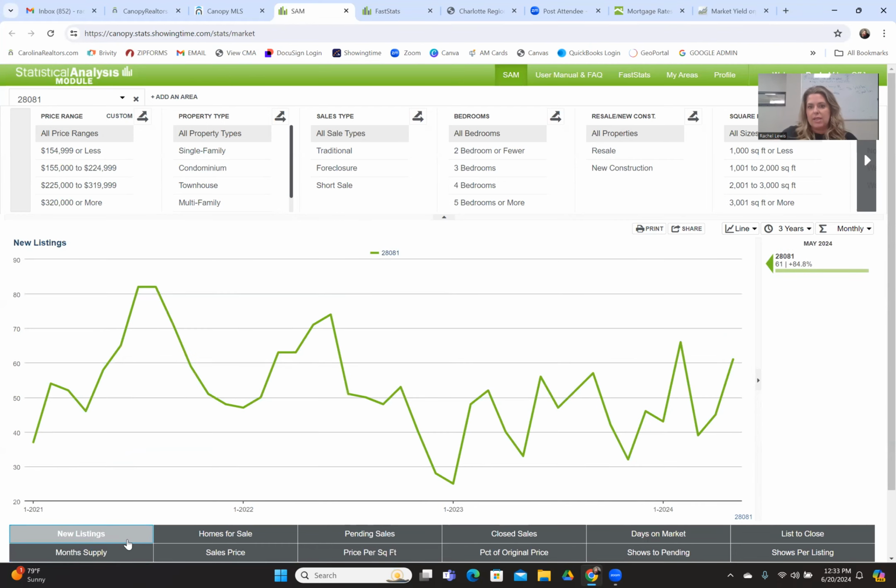All right, and this is new listings. So inventory is much better. It was a little better in February, but not as good as 2021 when we had 82 new listings. We were at 61 new listings.